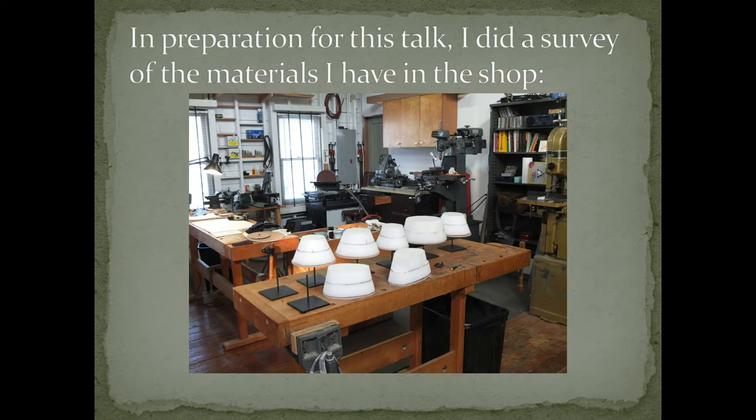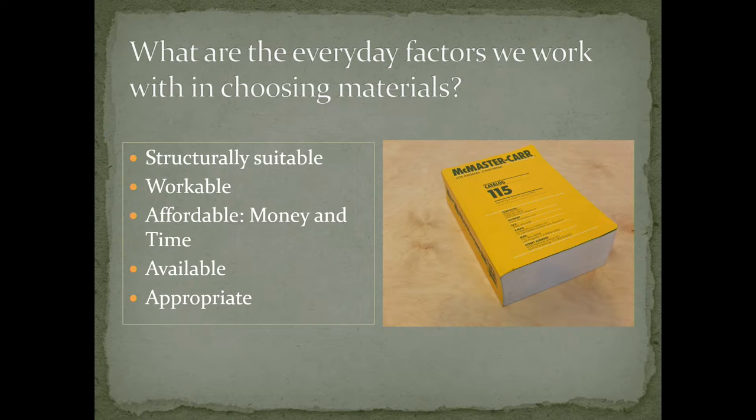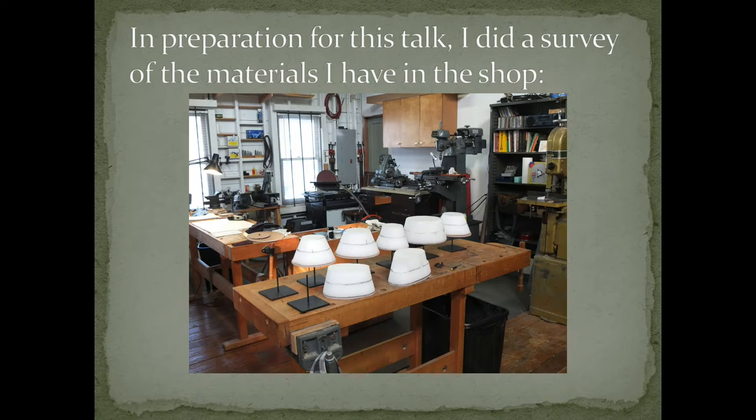So in preparation for this talk, I did a little survey of the materials that I had in my shop, and looking at Ethafoam, I haven't been using my pointer at all, Ethafoam blanks. Oh, that's the back. Ah, there he is. Don't press that button, he said. So Ethafoam hat blanks that I'm doing for a private collection of some beautiful Northwest Coast material.